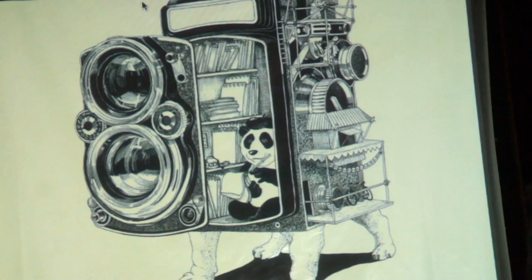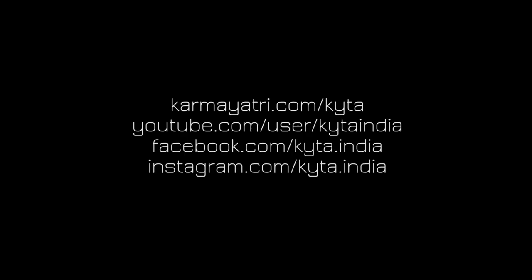It's like a reflex camera, you take it apart. And there's a panda in there that sketches a memory on all the sketchbooks. And on the outside, you have the monks that take care of him, so they have their scaffolding and they get around.